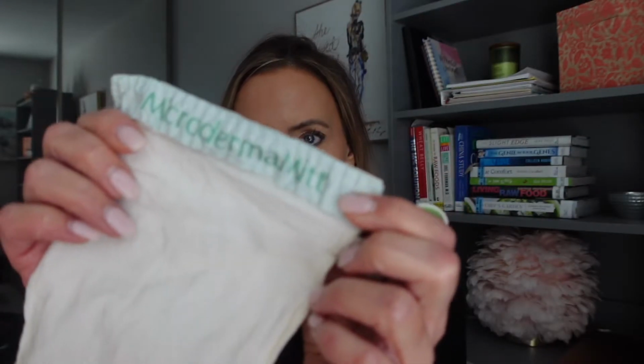And then for my face, I will use either my Face Halo to kind of get off all the dead skin gently, or I just bought this and I love it. It's called the Microderma Mitt, and you just put your hand inside of it and get it wet, and then you rub it along your face, and that gets off the dead skin cells. And then when I get out of the shower, I put on my Josie Maran, and that protects it.